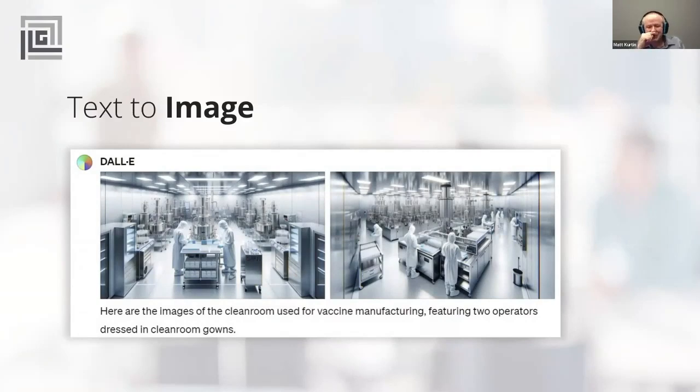Here are the images used for vaccine manufacturing featuring 2 operators dressed in clean room gowns. Again, it's kind of that thing where it's going to say that it fulfilled your request and be really pleasant about it, whether it really did a good job or didn't do a good job. As I'm not a subject matter expert in clean rooms, I can't say whether this is really a good job, but it looks somewhat reminiscent of images I've seen.